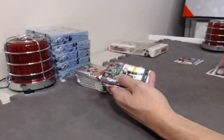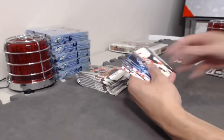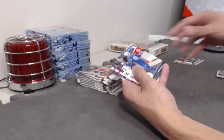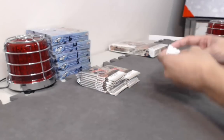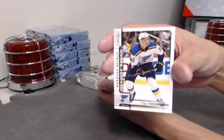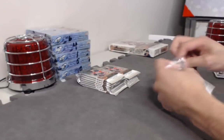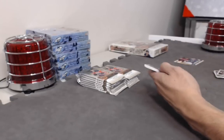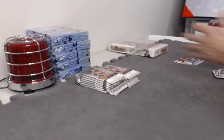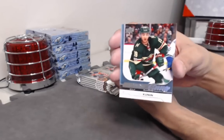Tucker Poolman, portraits. Marquee rookie of Philip Hedel. That's for Jay Dudley. Tage Thompson, marquee rookie. Luke Kunin. Luke Kunin, this time a Young Gun.